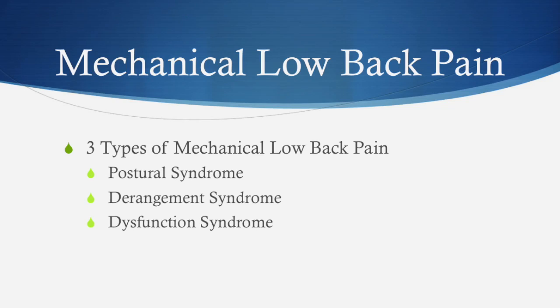There really are 3 different types of mechanical pain. One of them is called the Postural Syndrome, one of them is called the Derangement Syndrome, and the third type of mechanical pain is called the Dysfunction Syndrome. The easiest way to determine whether or not you have postural, derangement or dysfunction is to use an example of really just looking at your finger. And so I'm going to show that to you today. And we'll just look at the index finger.